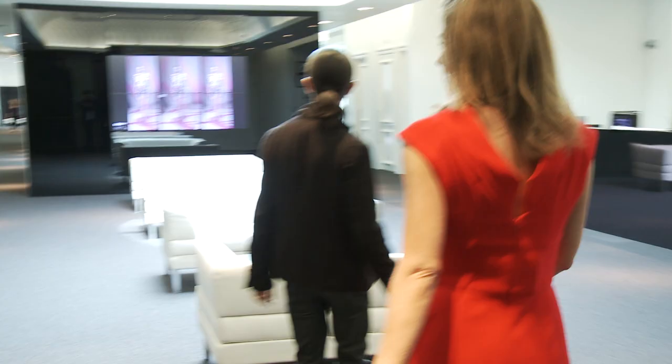Welcome to Net-a-Porter. We're here at the offices of Net-a-Porter in Westfield Mall in West London with Natalie Massenet for Fashion Pioneers, brought to you by the Business of Fashion. And we're going to take a little bit of a sneak peek behind the scenes to see how all of the magic happens at Net-a-Porter.